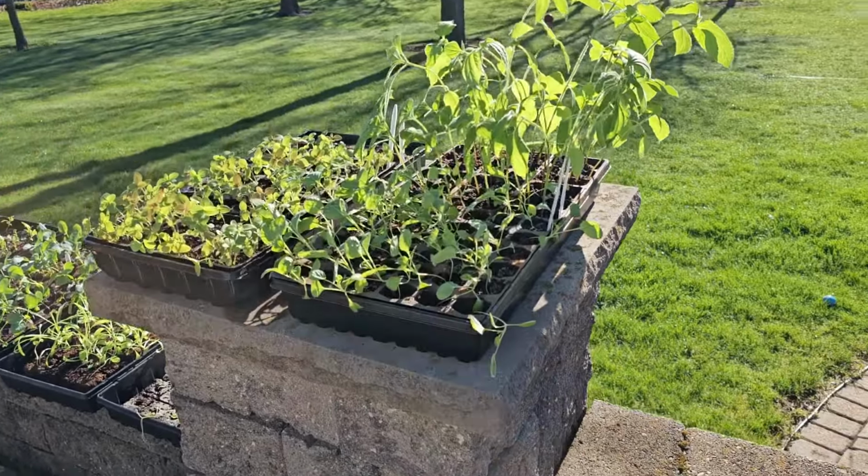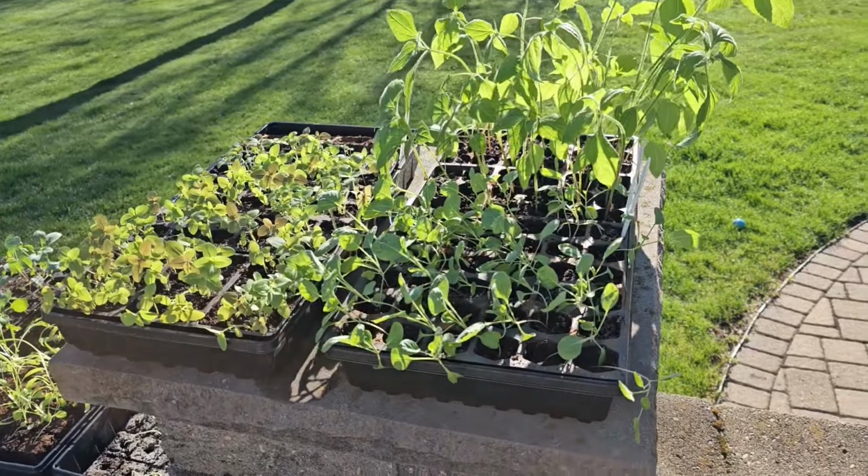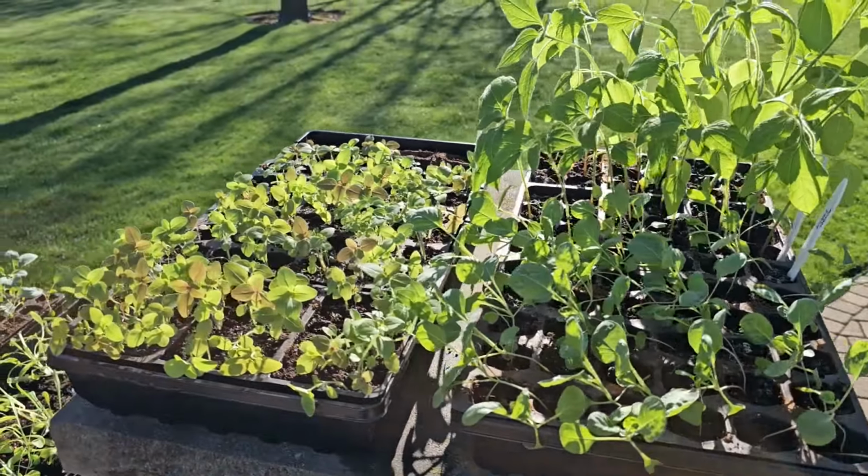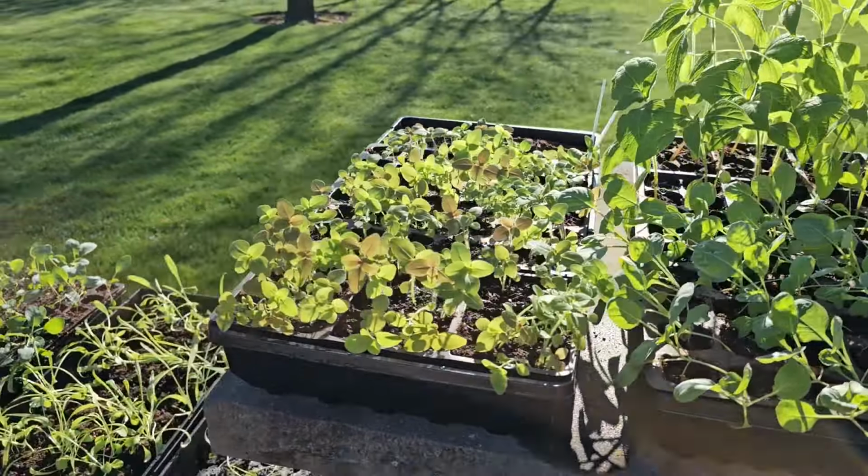So today out here on the patio, I've got all of our cooler crops, our cool flowers, our cool veggies ready to rock and roll. They are hardening off out here. And these are the ones that I am so proud of, that I've been growing for months inside from seed. Don't they look great?